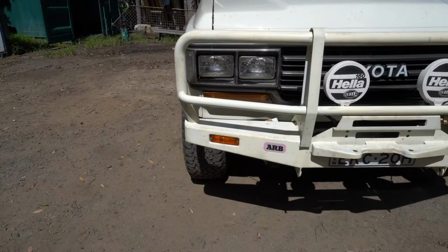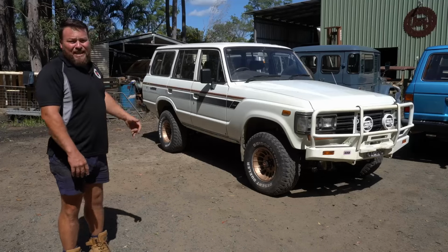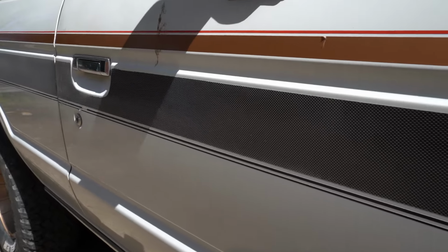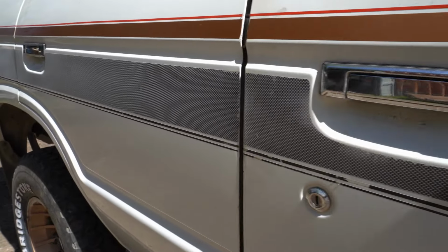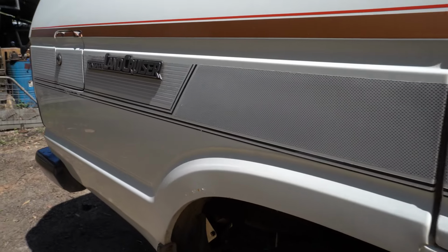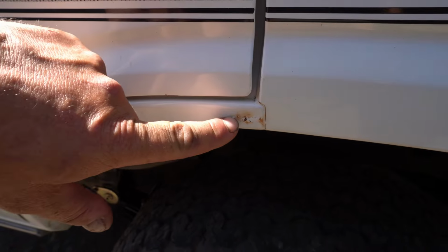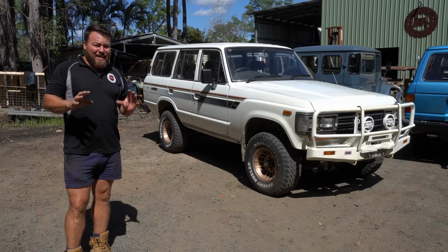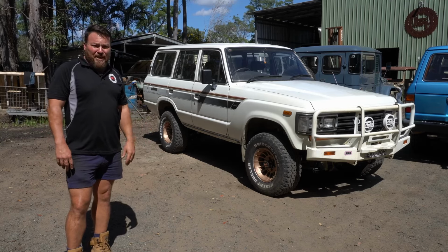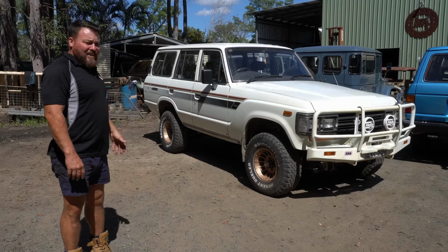The period ARB colour-coded bull bar up the front. And how can we even look away from the decals on this bad boy? Just check them out. They would have been put on there by the dealer probably back in 1988, and they've been there ever since. This thing is mint. There is a couple of little tiny spots of rust, and this thing hasn't had any paint job in the past. It's got a bit of clear coat coming off the bonnet, so I don't know if something ever went on there, but this is a cool machine.